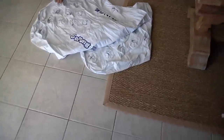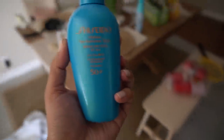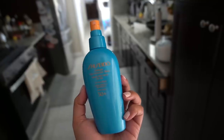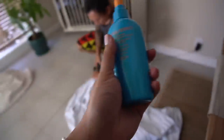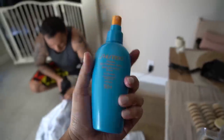So I bought this last year, and it's a beer pong raft that you can use in the water. And we never got a chance to use it, but I wanted to show you the sun protection I'm using. I've been using this Shiseido, and it's just the ultimate sun protection spray, broad spectrum, SPF 50, face and body. I really like it. And I think this is what made my mascara run yesterday, because I sprayed it all over my face. I wasn't really worried about my mascara.